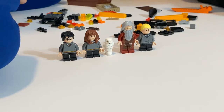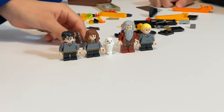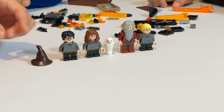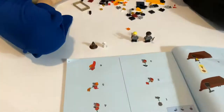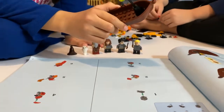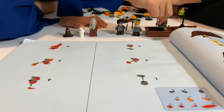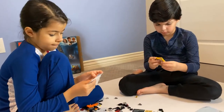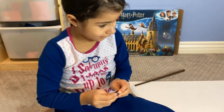Look, it's just the hat. Put it on the ground. That's the one that tells you what team you're on. It's next to... What are you building, mi niña? A snake. The snake?